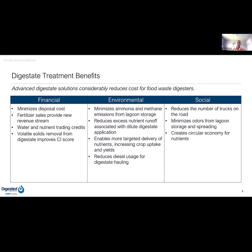Now, looking at it from the social and environmental standpoint, because you're reducing the amount of liquid in this digestate, you're also reducing the number of trucks on the roads by more than 80%, and also reducing diesel usage, thereby helping the environment. Since this waste is run through a digester, you're minimizing the amount of odors because it's not sent to a lagoon storage or spread across the fields. All these nutrient credits that we talked about, as well as the fertilizers that can be produced as a byproduct, allow us to create a circular economy for the nutrients.